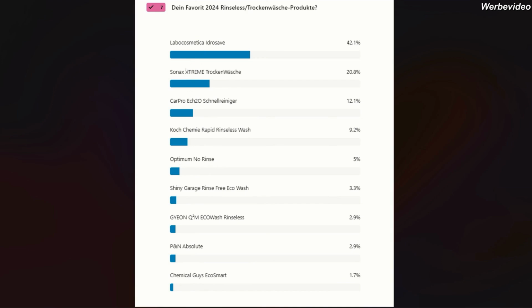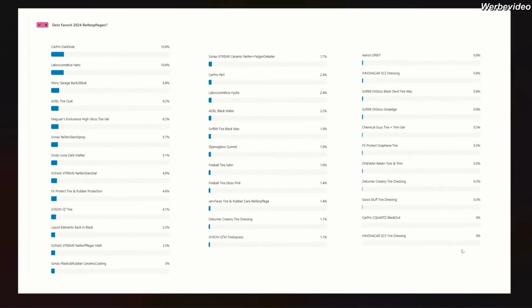In tire cleaners, the field is huge with many products. There isn't a clear winner, but Capro Dark Side is first, just ahead of Labocosmetica Nero, followed by Shiny Garage Back to Black. There are so many products here, it's absolutely insane. And you can see that there is really a very evenly distributed ranking among the top 8 to 10 spots.